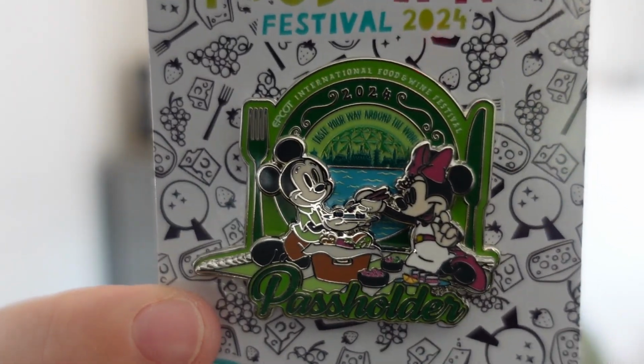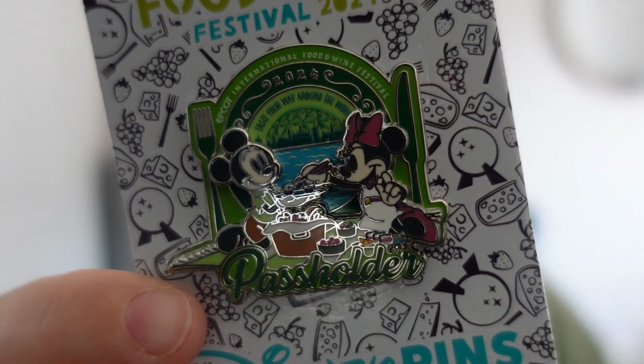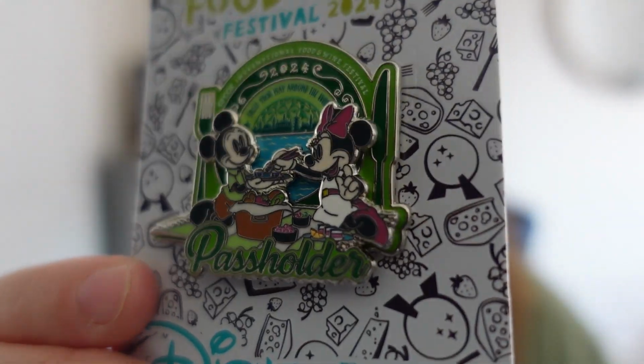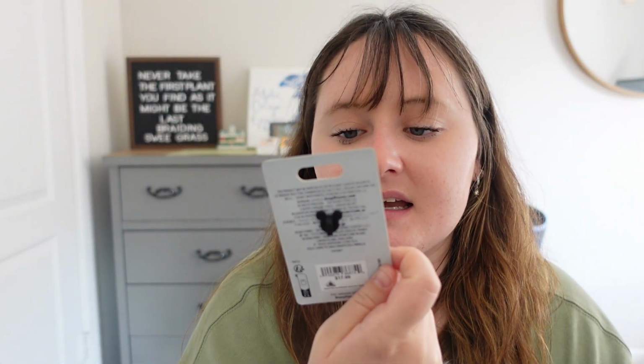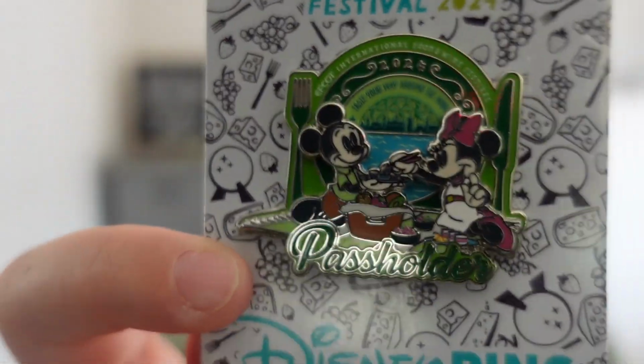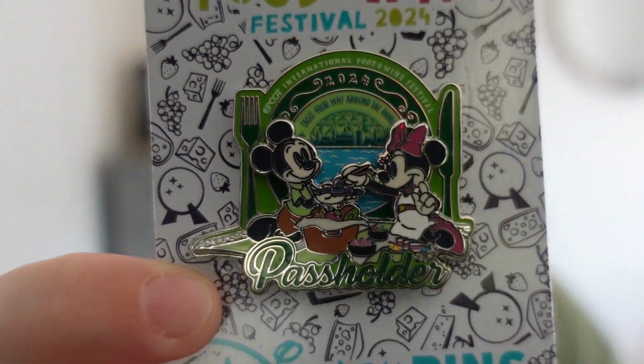Okay, the next couple things are Food and Wine Festival purchases. So I did get 2 pass holder pins. The first one shows Mickey and Minnie eating like a little picnic, and it says Epcot International Food and Wine Festival 2024, taste your way around the world. So super cute.